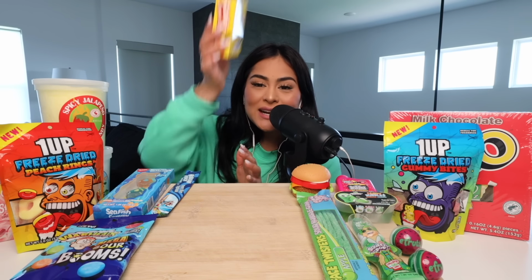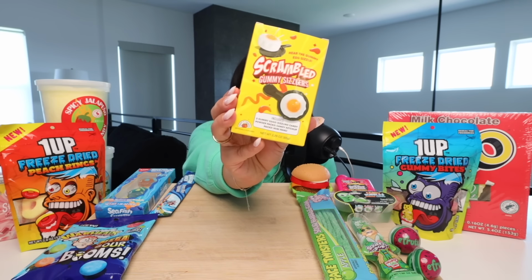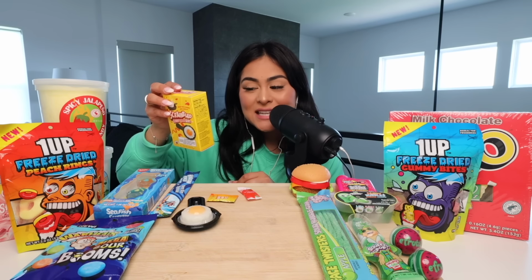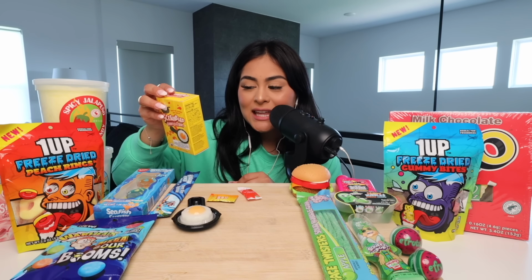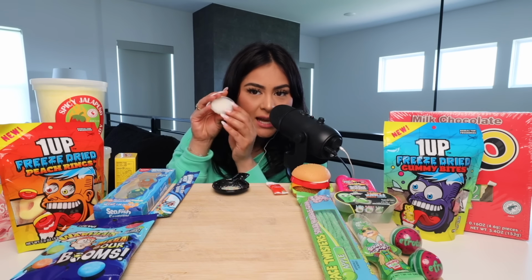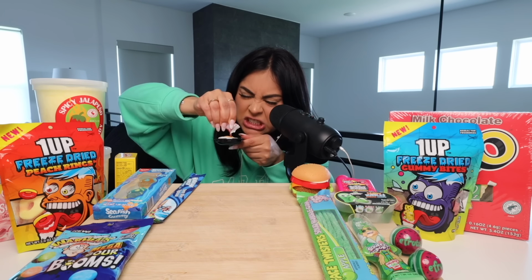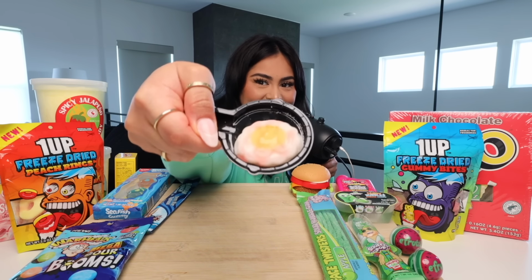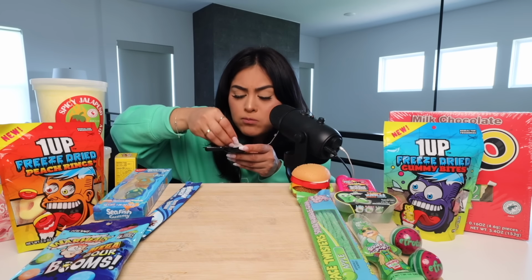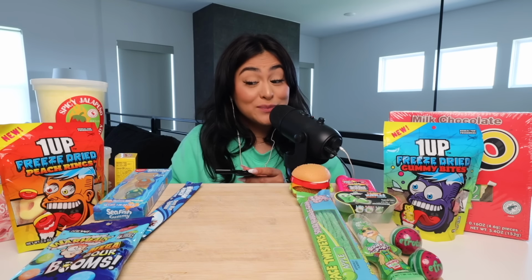This is scrambled gummy sizzlers. This comes with a mini pan, two gummy eggs, and also with ketchup candy and sizzling candy. Step number one, place sizzling candy powder in the included pan. Oh. My what? Confused. We're gonna take out the egg. Come on. Ooh. I almost choked on the egg. It's like full-on consistency. That was good. That was really good.